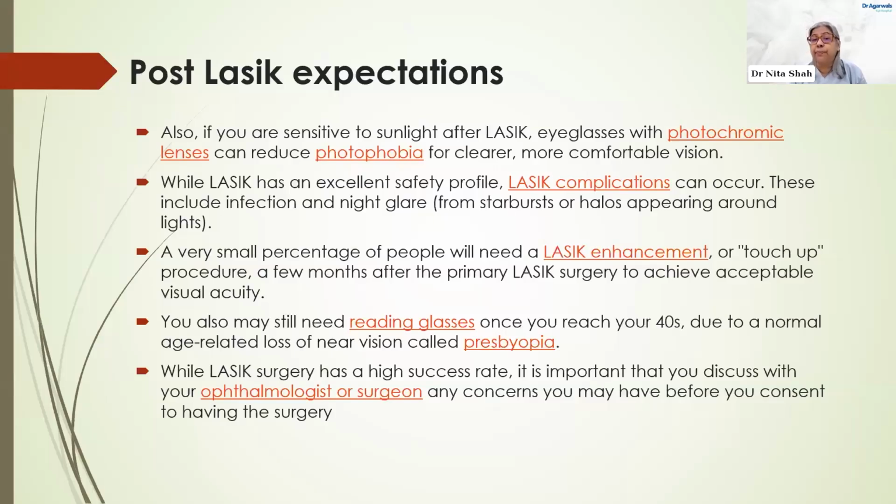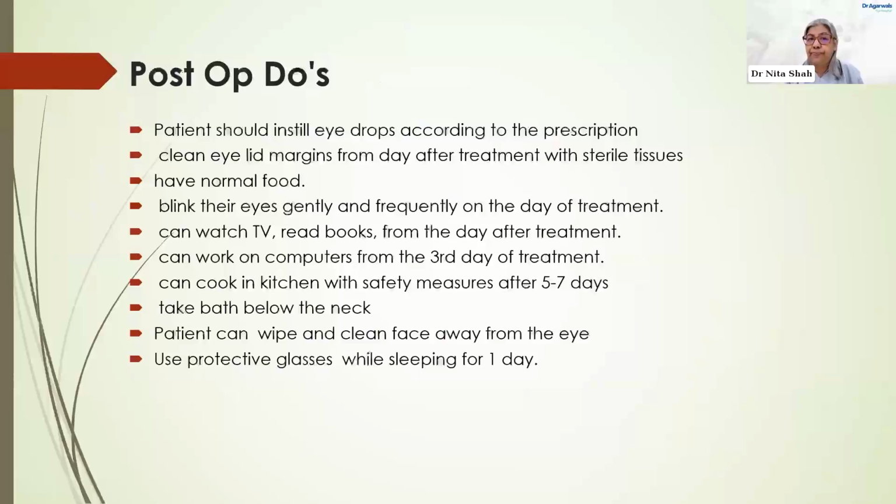We also caution them that at the age of 40 onwards, they would need reading glasses, but that is needed even if you don't do a surgery. It is just a physiological change of our human body. Whatever doubts, queries should be clearly discussed with the surgeon before you decide to go ahead with the surgery.